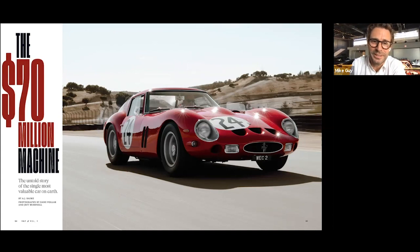You wrote the cover story. The single most valuable car on earth, the Ferrari 250 GTO. This is Chip Connor's GTO that we managed to dragoon down to Laguna Seca and shoot.